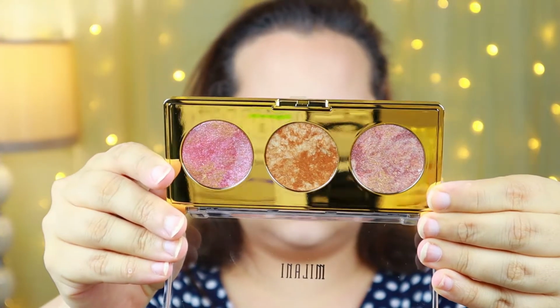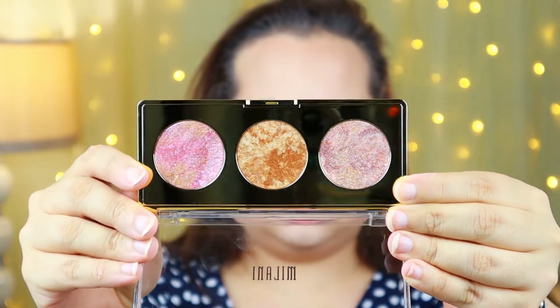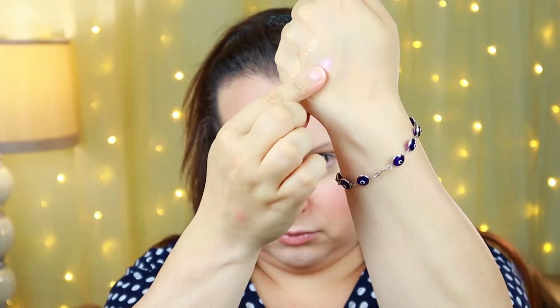All right, so for today's highlight, these are what the highlights look like. I don't even think I showed you guys. These are what the highlights look like. They're super, super pretty. There's a purpley one, a pinky one, and then kind of a champagne. Oh, they are literally creamy. I did not realize that's what was about to happen. Oh, they are pigmented too. All right, well, I did not realize this because I've already set my powder. But those are the 3 shades. They're really pretty. So I'm just gonna apply it over my powder.